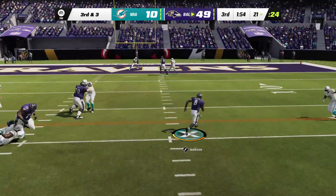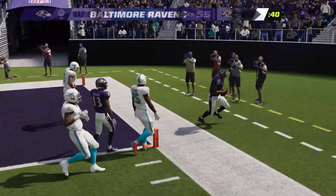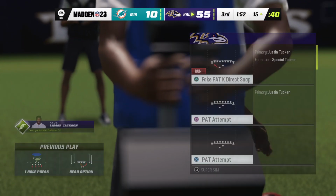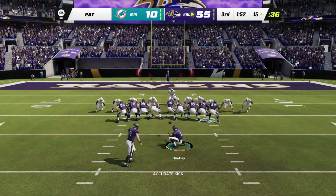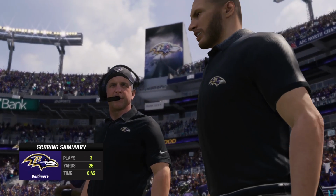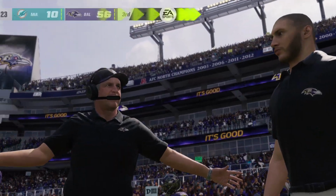They'll try and pick it up by running the option to the right. And he is into the end zone for a Baltimore touchdown. Lamar Jackson with his 2nd touchdown of the afternoon. And the Ravens take the interception on defense and convert it into 6 points. Tucker able to connect on the extra point, and the lead grows even larger here in the third quarter.